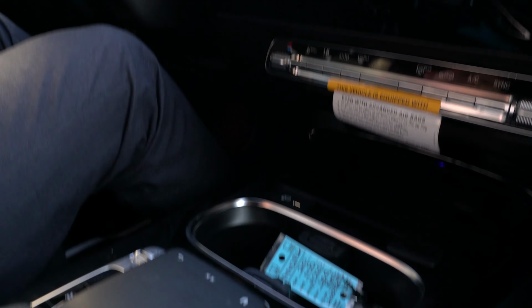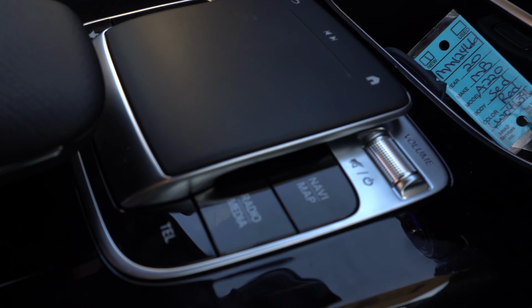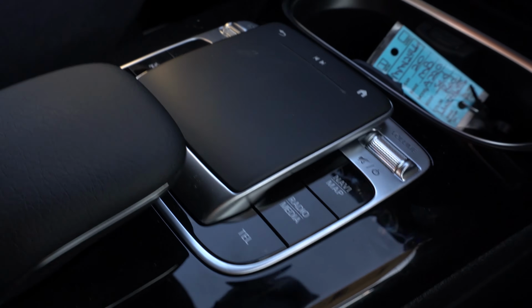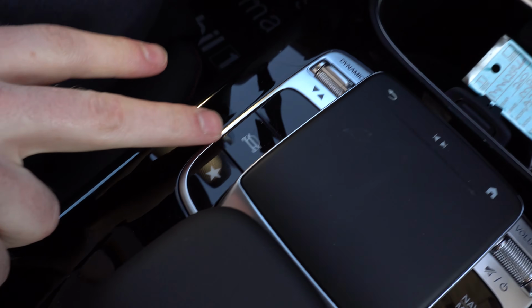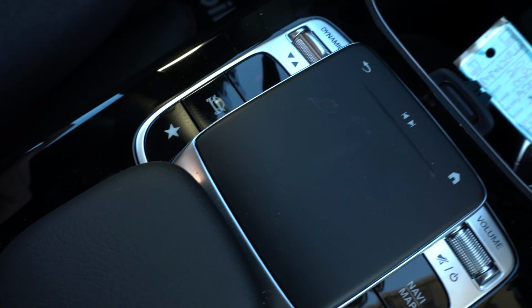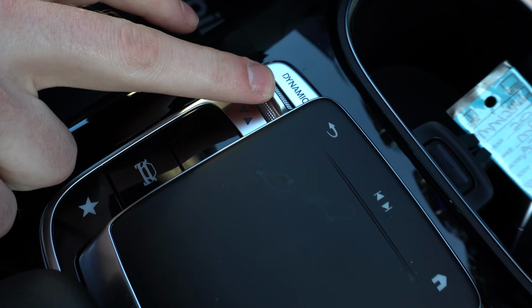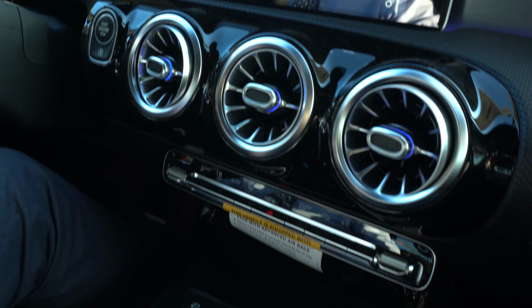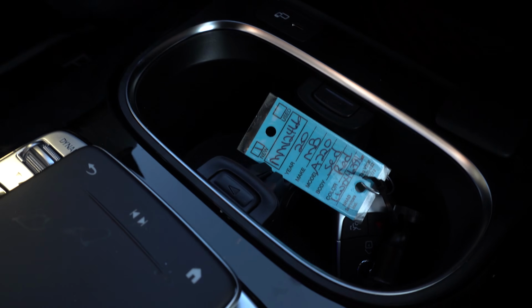On the right side of that touchpad you have a few quick menu buttons. Quickly press any of those buttons to go to those menus. And on the left side we have a button for your vehicle settings and for your favorite settings. Just above that we have our dynamic select switch. Use this switch to change to any of the 4 drive modes that this vehicle has. In front of that switch you have your 2 cup holders in this vehicle.